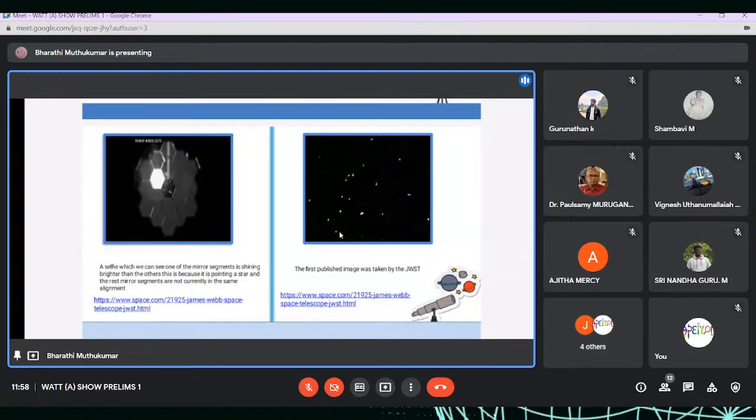And the next image is the first image that has been published by NASA. It is taken by the James Webb Telescope, and that is the hexagonal formation of a star. That is the first ever image announced by NASA.